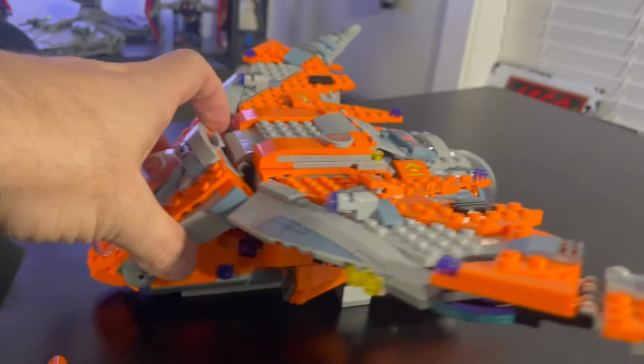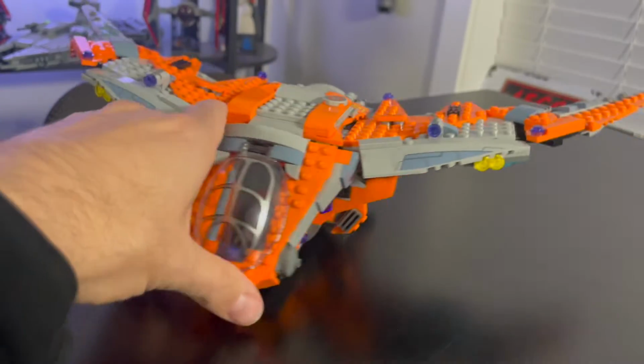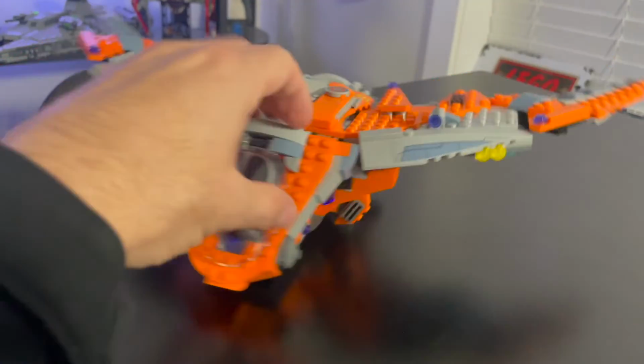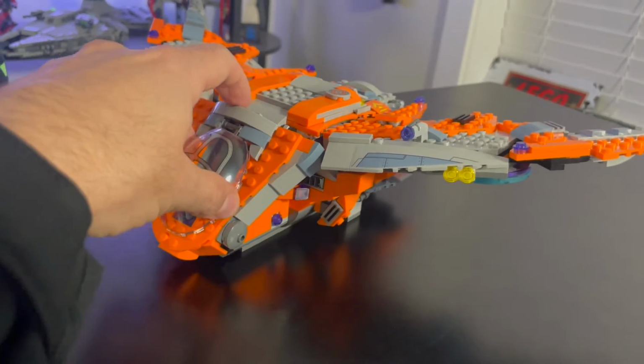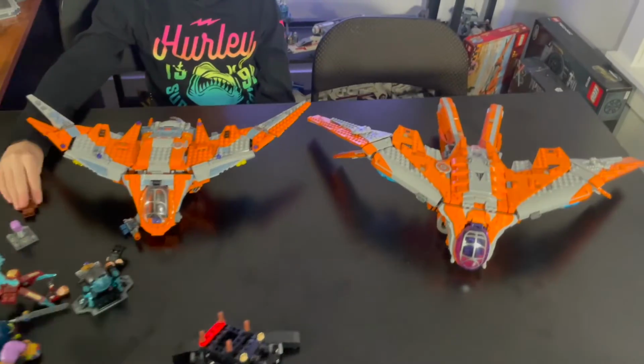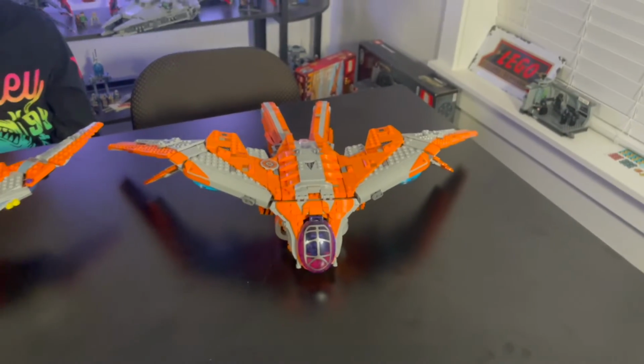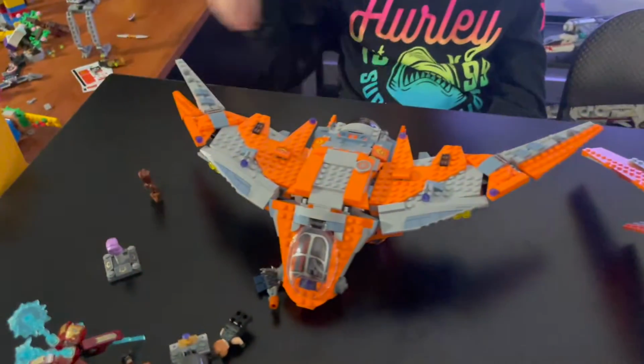It's a nice play set. It's one that is going to be a lot easier to play with than the larger, newer one. But it has some cool features, and the minifigs are really great. And then just real quick, we'll show you a side-by-side comparison. So here is the brand new one that just came out last year, I believe. And then here is the old one that came out a few years ago.